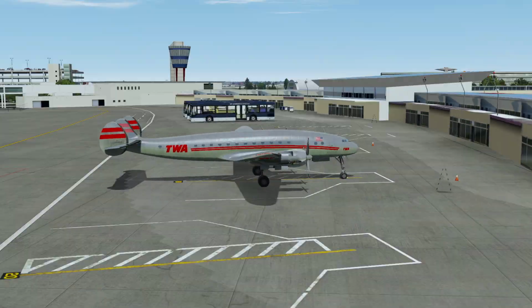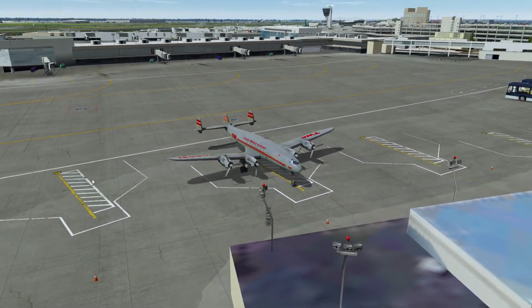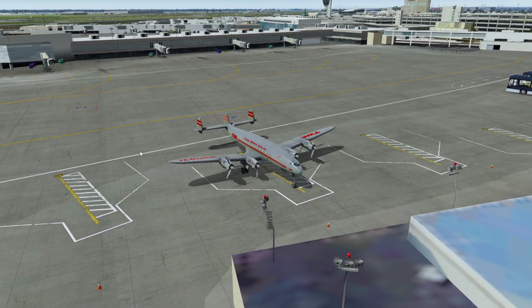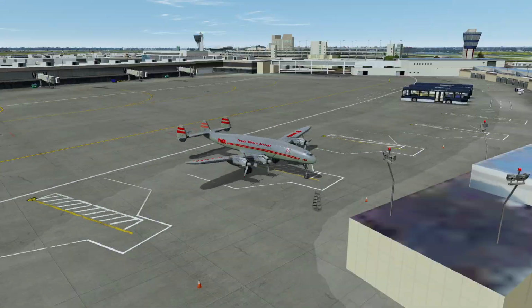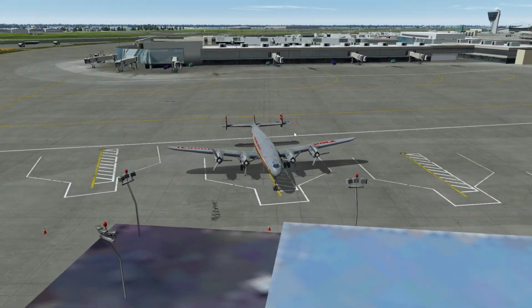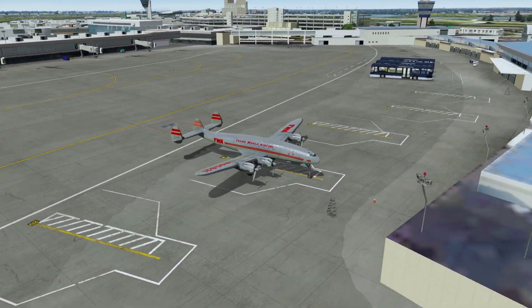And we have the freeware airport for KPHL, Sun Sky Jets, like that, right? Pretty nice. Not the best though. You see it's freeware, but it's a sizable upgrade from the default.